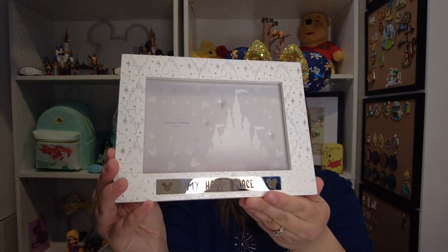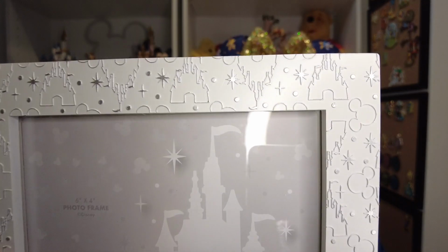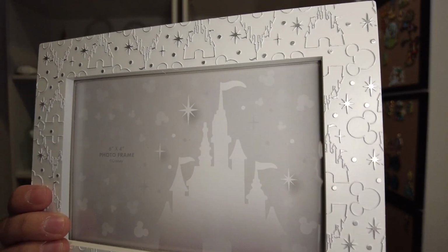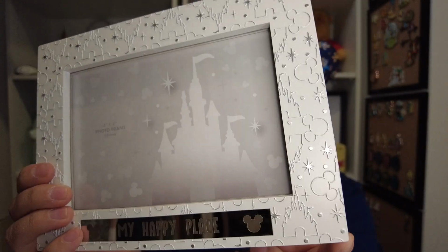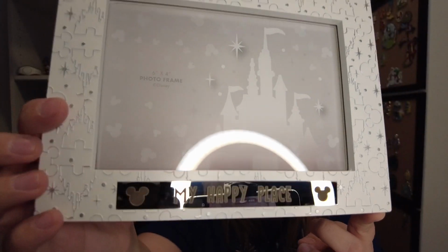It is this beautiful white frame, and you can see you got Mickey heads and the castle and starbursts all over it. And down here it says my happy place with some Mickey heads. I actually bought this in our hotel.